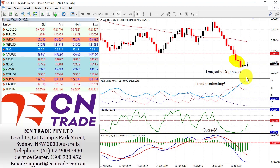This being this long downtrend that we've had since the Australian dollar posted a high around 70-80 cents. The rejection of the 66.77 low, along with the technical implications slightly improving only to the RSI, but we're still overheating and trending with the ADX, could stage a possible recovery because this candlestick is bullish.